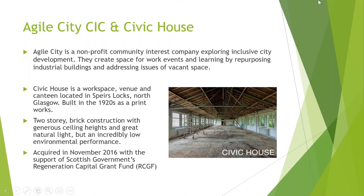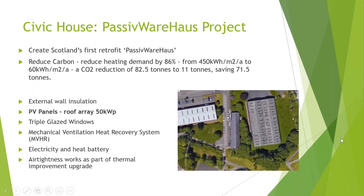But like most of these buildings, they are very solidly built, but they have an incredibly low environmental performance and they are very expensive to heat and maintain. But they are commonplace, especially in post-industrial cities such as Glasgow, so they tend to lie derelict. Agile City were able to acquire the building in November 2016. And that was with Scottish Government funding that enabled them to do that.